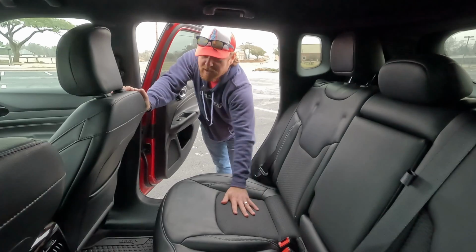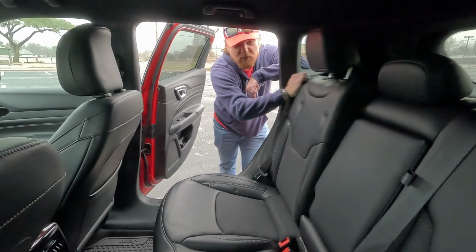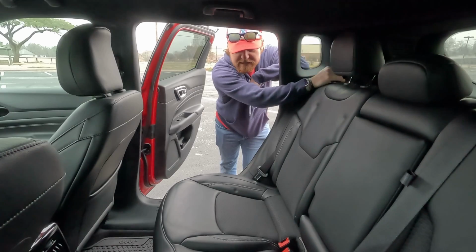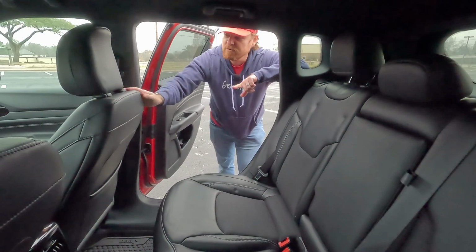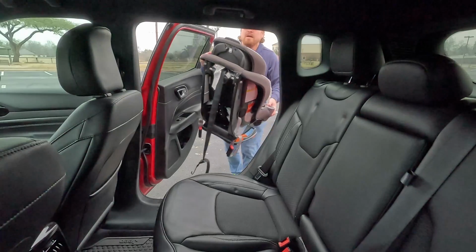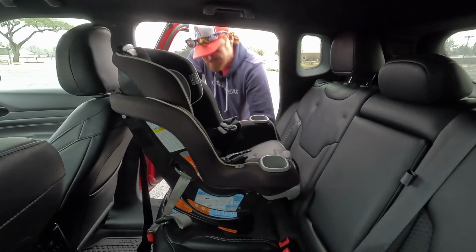And these vinyl and cloth seats do seem to be rather durable. We'll get into all that here in just a second. We do have a 60-40 split bench rear seat with the 40% over here, which is a nice touch. But let's first bring Tucker's car seat in rear-facing format, see how much room that leaves for the front seat passenger. And let's see, we'll go ahead and tilt this into its position here.